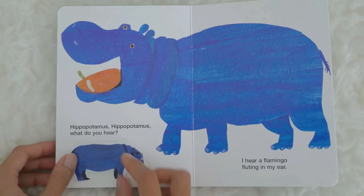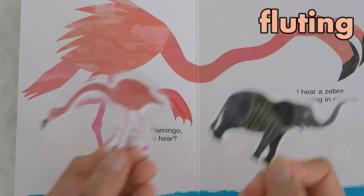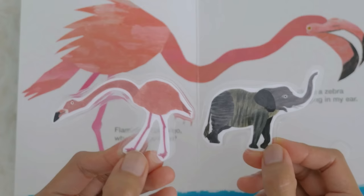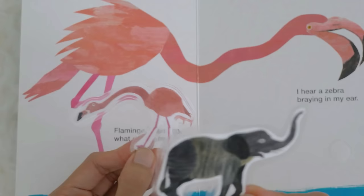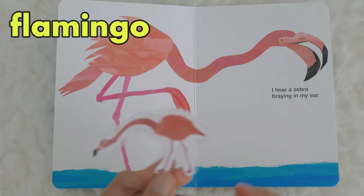Hippopotamus, hippopotamus, what do you hear? I hear a flamingo fluting in my ear. Who makes a fluting sound like this? Is it the flamingo or an elephant? It's the flamingo. So the flamingo makes a fluting sound.